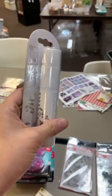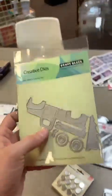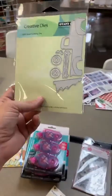Next up, our large glue pens back in stock from Nuvo. This is a special order for one of my friends, Miss Diane, but I'm going to show it to you because I can get more in.